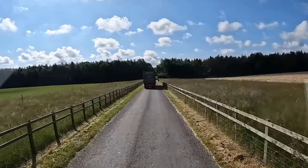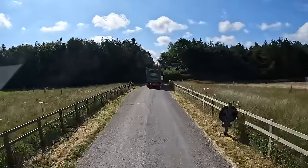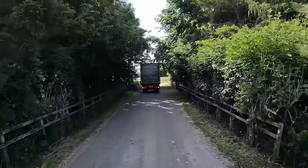Then we get to the farm, then we've got to go through the farm, which is where I've been in the past to get loaded with bottled water. And then, after that, I've not been further than that before. And we have to go over the bridge, the moat. It's proper posh, isn't it?